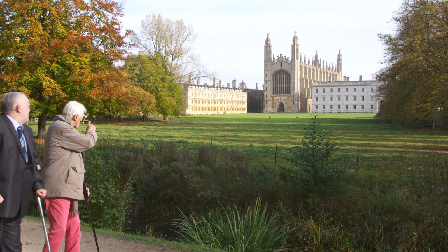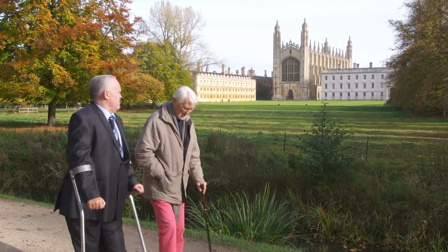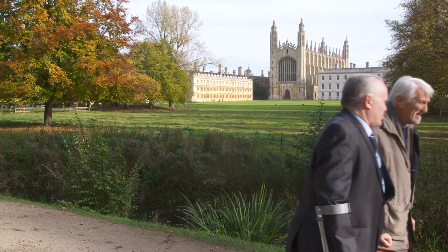For patients, the quality of life benefits of the new treatment are priceless. For the NHS, the cost savings offer value in a solution to a chronic problem.